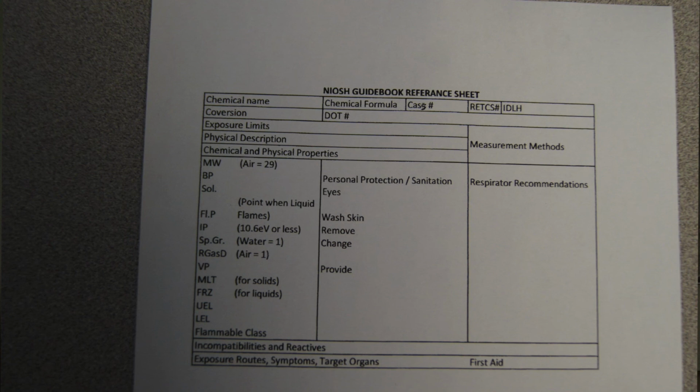So then you have your melting point and your freezing point. Melting point, obviously, for solids. Freezing point for liquids. Okay. And then your UEL and LEL. We're going to talk extensively about those. UEL is upper explosive limit. LEL is lower explosive limit. And then it's going to give a flammable class.